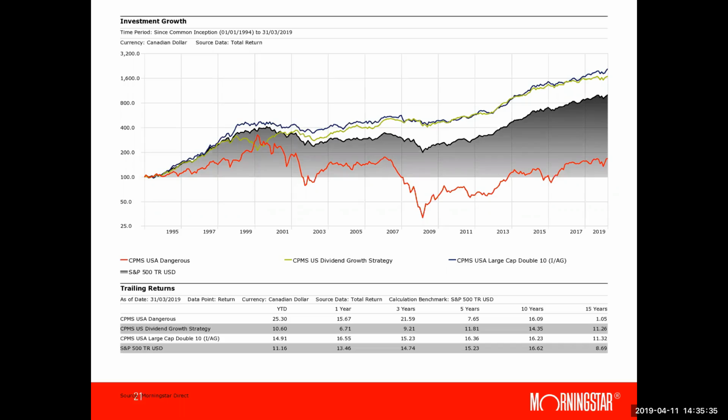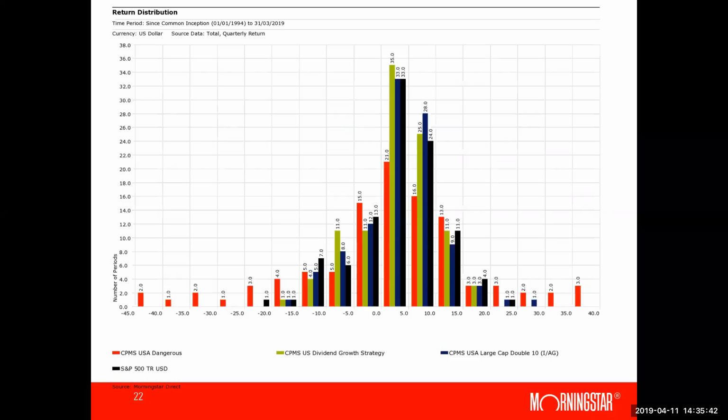So year to date about 25%, where the index is up substantially less than that. I just also wanted to show you a picture of the distribution of returns, again, amongst a couple of our more popular U.S. models. And when I say popular, I mean conservative type models. So the red bars are the distribution of dangerous returns. It's not as obvious in the U.S. market.